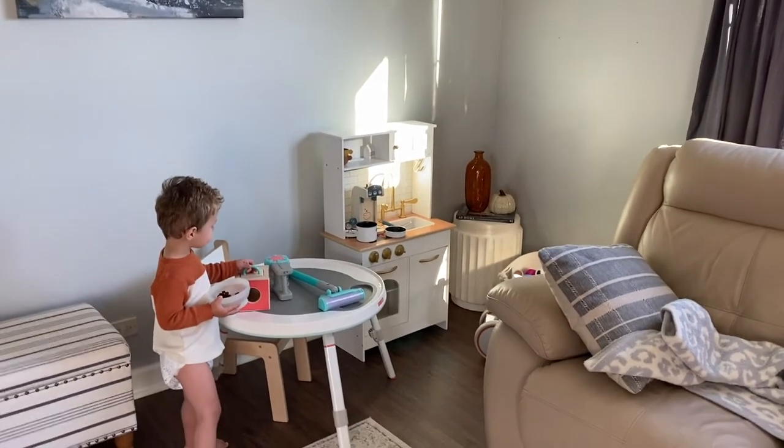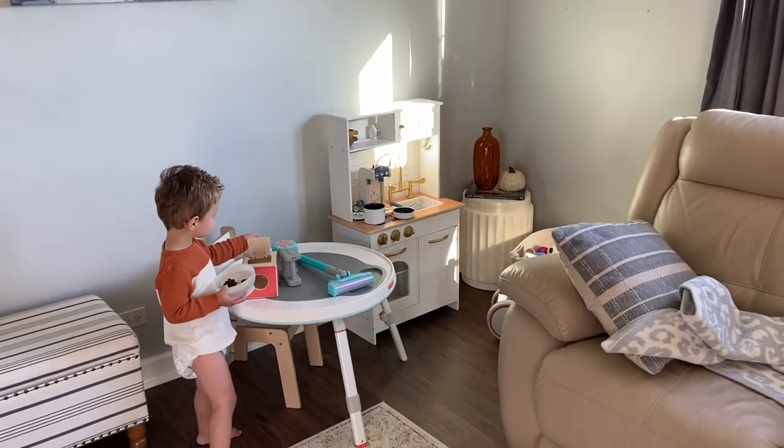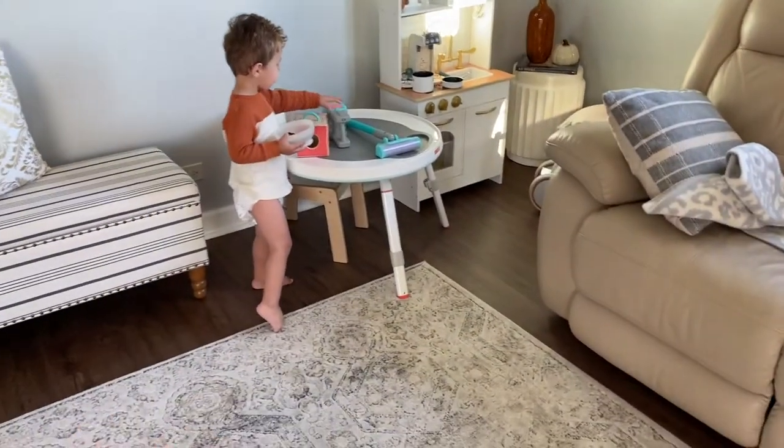It just makes more sense to keep the kitchen here, since like I said, he likes to play with water with it to pretend he's cooking. And here it's floor, not this carpet. It's not a big deal if he gets wet.